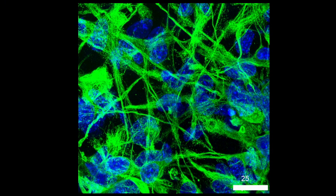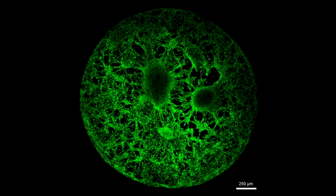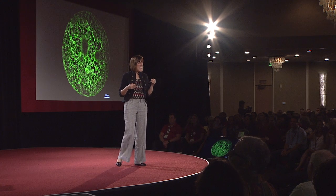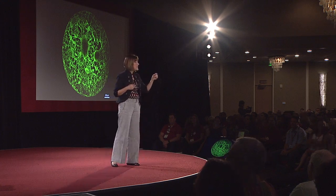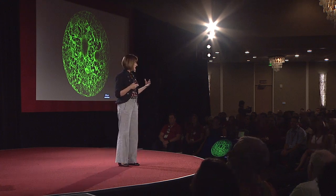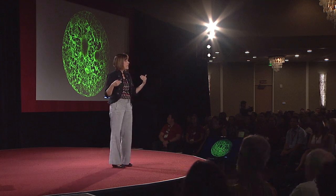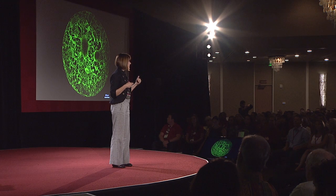Here what I'm showing are some neurons or nerve cells that are growing within our engineered protein material. If we zoom out a little bit, we can see that these neurons really are forming a three-dimensional network. They're forming synaptic connections. And this means that they have to be interacting with the material. They're able to remodel the material. They're able to get the proper instructions so they know what to do.